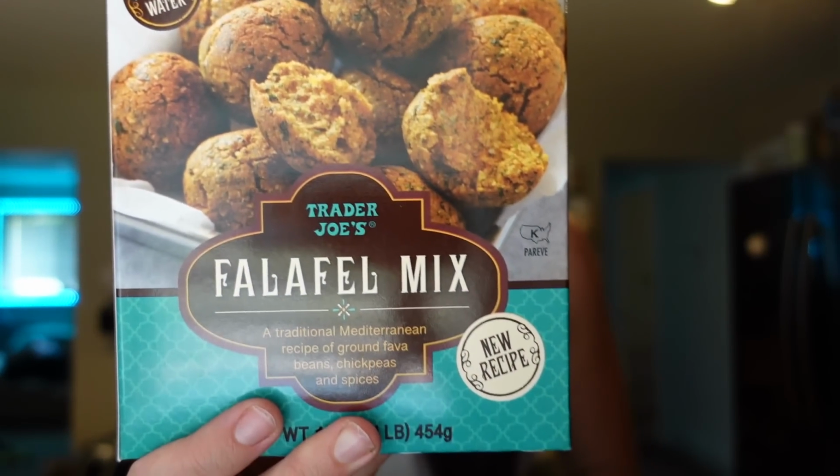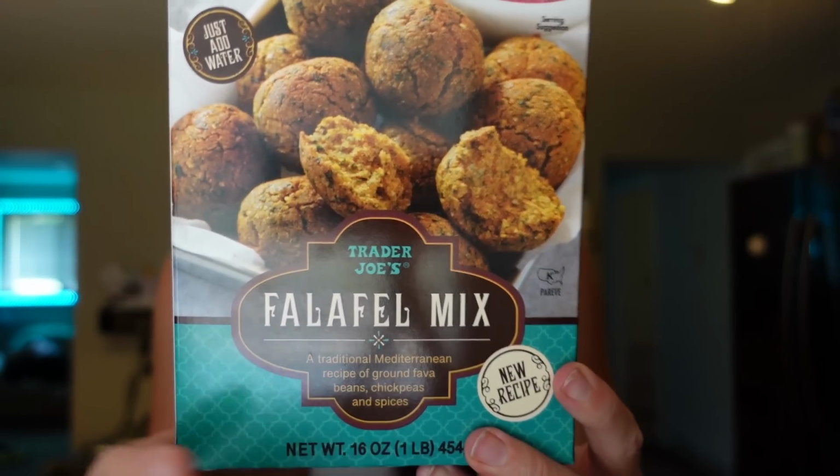Okay, then this is something new. We've never gotten the falafel mix. I know I've looked at it before, but I finally just got it this time. Pretty much all you do is mix water with it. It is gluten-free and vegan as well, but it's just a traditional Mediterranean recipe of ground fava beans, chickpeas, and spices. So, you can fry them, or there's also an option to bake them, which I'll probably just do because then it doesn't add the points of the oil.